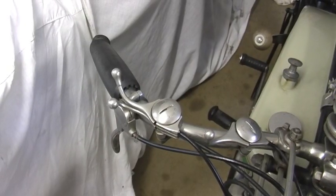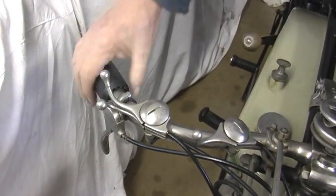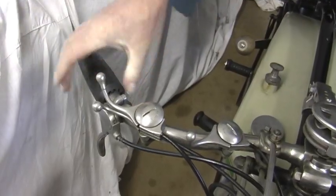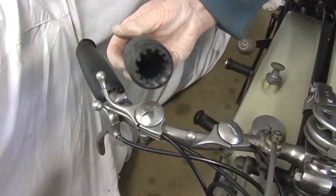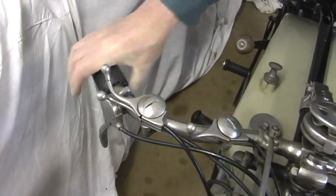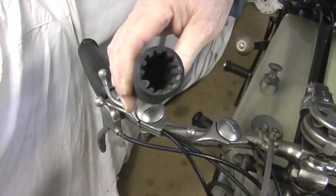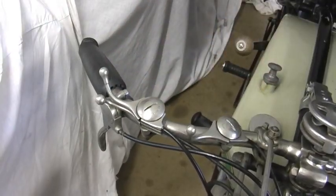We start now with the handlebar layout for the average motorcyclist of the day. First of all, shock-proof rubber grips. I told you the tyres were high pressure. This is a shock-proof rubber grip. Now that did give a lot of protection against road shocks on bikes of this kind. So there's a shock-proof rubber grip. Now that is 70 odd years old now.